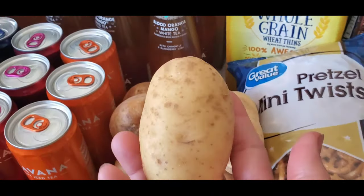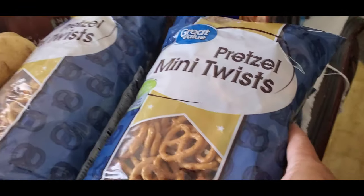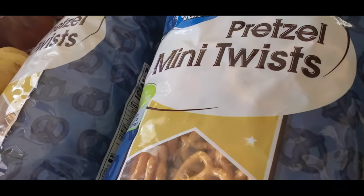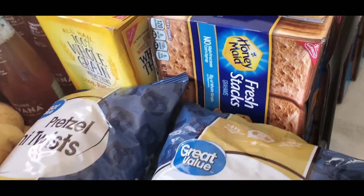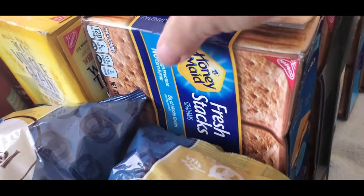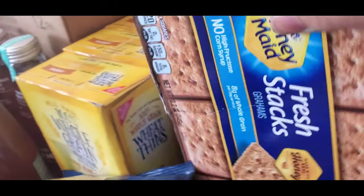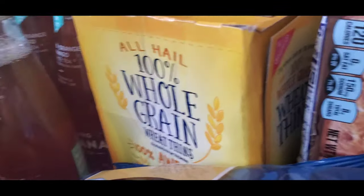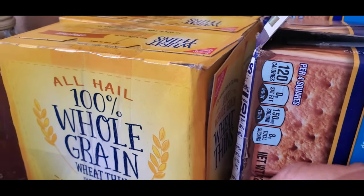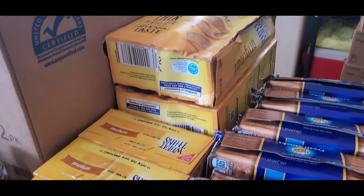We have potato. 4 bags of pretzel mini twist. I have 6 boxes of these fresh snack grahams. This one, what is this? 100% whole grain. So I have 5, 6, 7, 8 boxes.